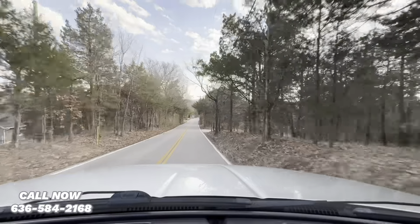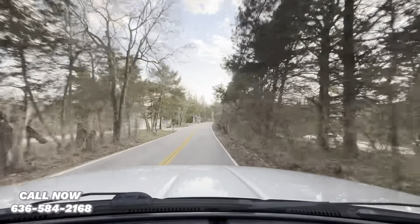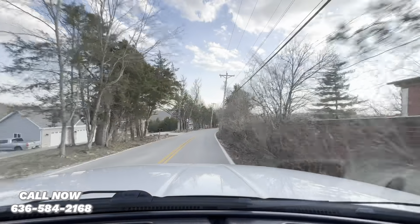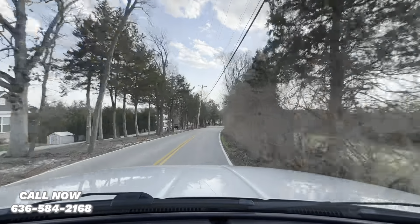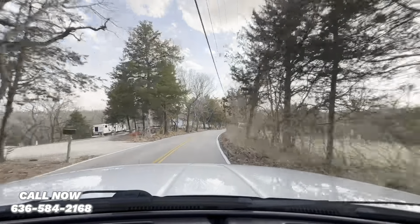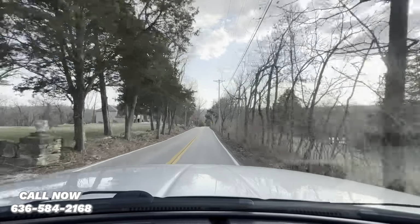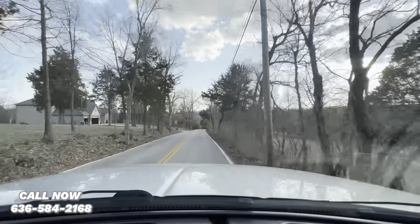As with all our trucks, we do a full front to back service, inspecting every moving part, making sure it's all within factory specs. If it's not, we replace it, as well as the fluids and the tires as well. That way these trucks are 100% ready for the customer.